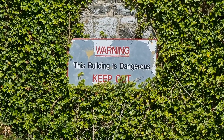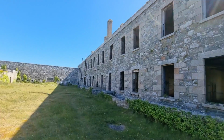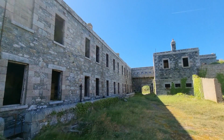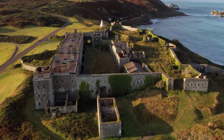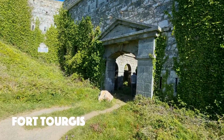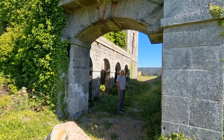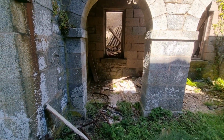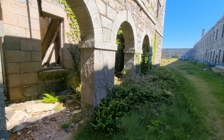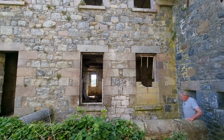So we'd earned a break from metal detecting and decided to have a quick look at the derelict Victorian fort on the northwest coast of Alderney, facing out to the English Channel. It's massive, isn't it? So here we are in Fort Tourgis. That lovely entrance. Oh, such a shame to see it in this condition, isn't it? Oh, it's beautiful. We're going down into the depths.